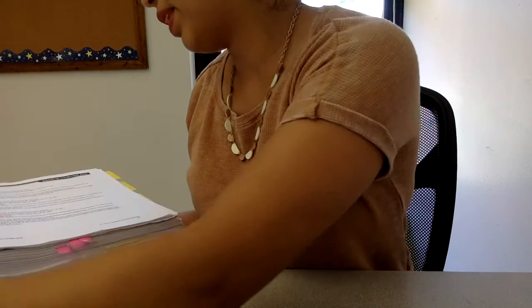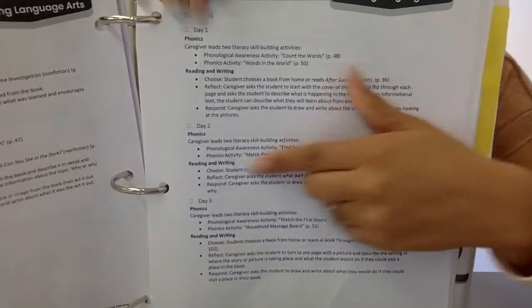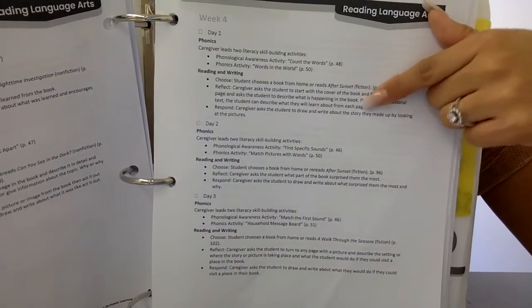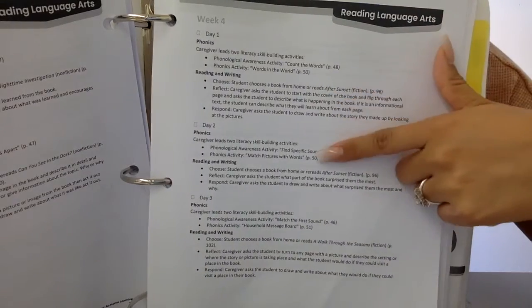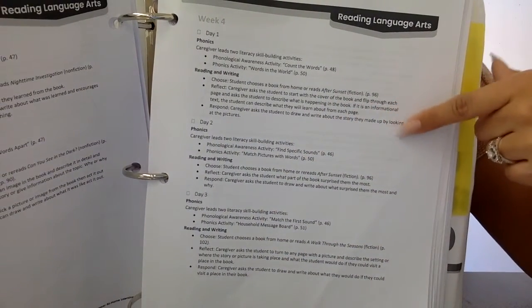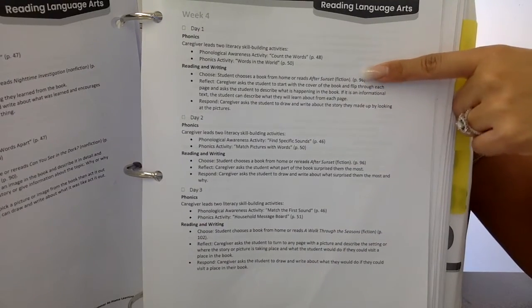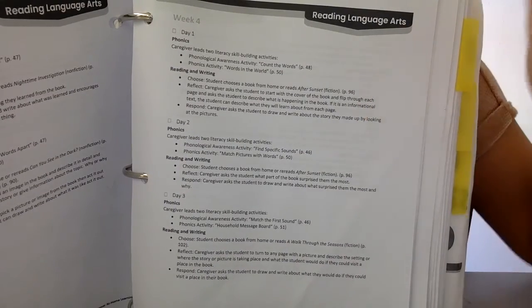Alright, now that we're done with our 2 activities, we are going to reading and writing. The student's going to choose a book from home, or we can read After Sunset. That's on page 96. Parents, don't forget to ask the student to start with the cover of the book and flip through each page and ask the student to describe what is happening in the book. If it is an informational text, the student can describe what they will learn about from each page. Parents, ask the students to draw and write about the story they made up by looking at the pictures.